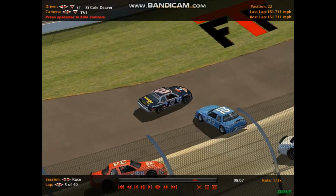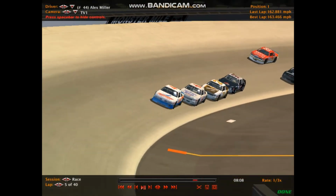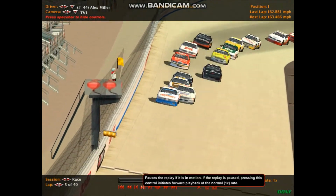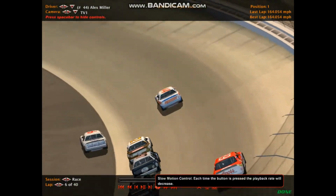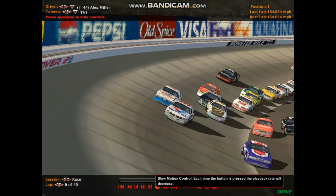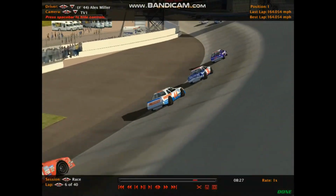Cole Deaver is going to get through as well, and now watch the 44 of Alex Miller. He led him back to the start-finish line. That's the good news for him. Bad news for Miller: it looks like he's going to weave his way through the crash okay until he got to the 51 car right there, and then gets rear-ended. And then to add insult to injury, he gets rear-ended by the 21 car of Carson Gum.